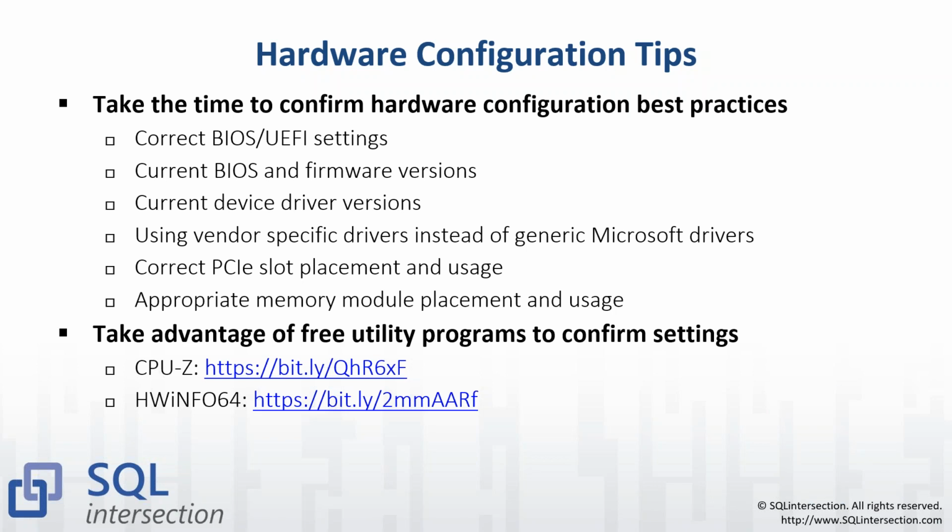Another thing that's really important, especially for those kind of drives, is make sure it's in the right PCIe slot, because different slots have different numbers of lanes. So you'll see like an X4 slot or an X8 slot, and you want to make sure it's in a fast slot so you're not artificially restricting performance of that device. And then it's also, again, important to make sure that your memory DIMMs are in the right slots and you've got them configured correctly. And these utility programs like CPU-Z and HWInfo64 can be used to make sure that everything's set up correctly in the BIOS.